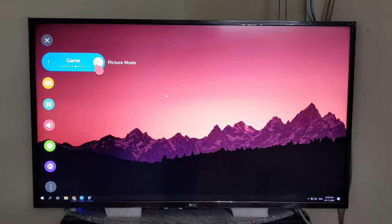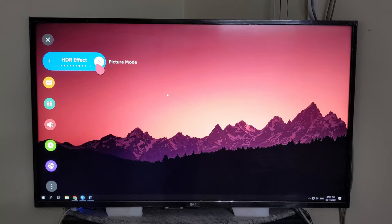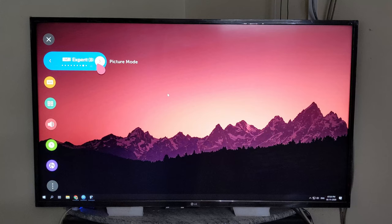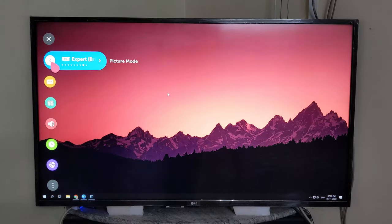LG 43UM7300PTA is running on LG WebOS with typical features of LG Smart TV. It has apps like Amazon Prime, YouTube, Netflix, and more major video streaming apps. The speed of the interface is good but not the fastest.